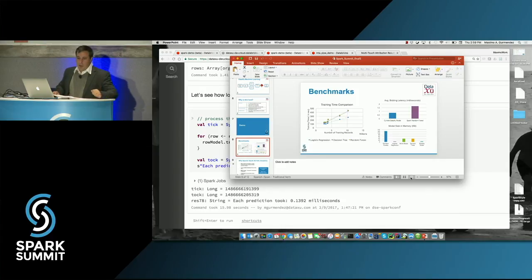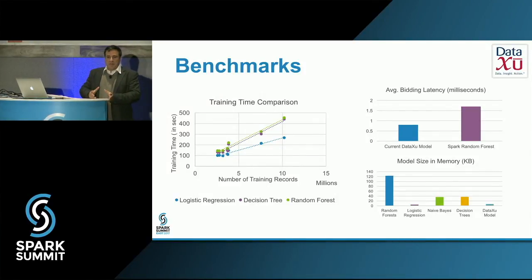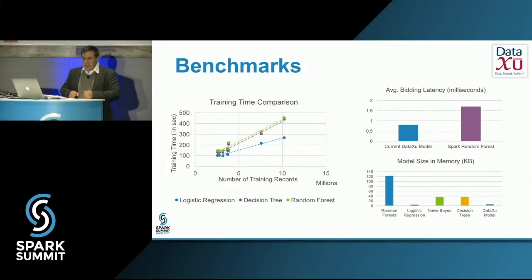Oh, just one more note. In terms of the benchmarks, we also benchmarked our own models that we used in the previous system using Hadoop and the new model. And the new model seemed to take as much memory as the previous one. It scaled linearly, and the performance was comparable to one of the very custom models that we used to build. Of course, depending on the scenario, it's different, but it's comparable, it's shippable to production. We can use this out of the box.